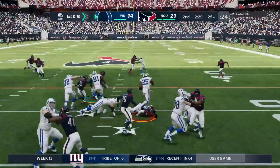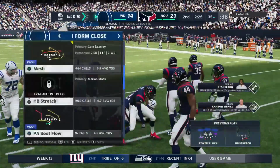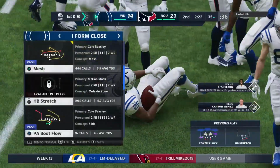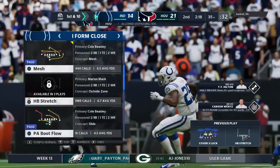Starting the drive with a give to Mack. And he's brought down, getting this one up to about the 35. Give him 10 yards there, and about by the nose of the football, he's going to have a first down. First down, Indianapolis.